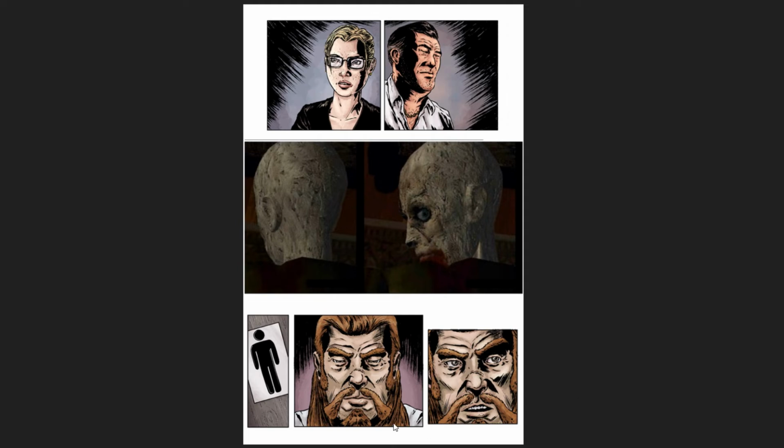Here's a character James did. I wanted to include him because I love how this guy came out. The coloring and everything, it works, it pops. We call him the Mullet Man. Now that I think about it, he's kind of a perfect combination of Eugene and Abraham from The Walking Dead. He's got the mullet, and then he's kind of got this Abraham ginger thing going on. All right, I love that.